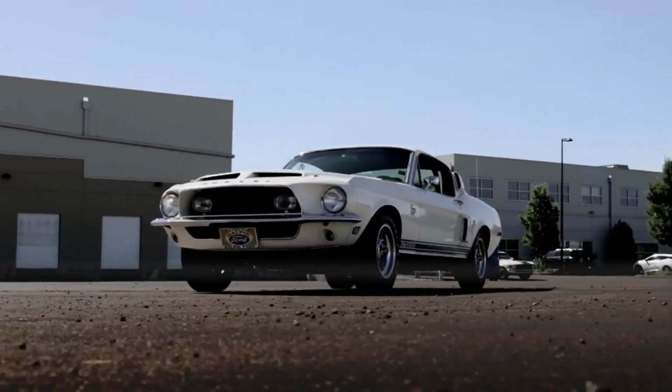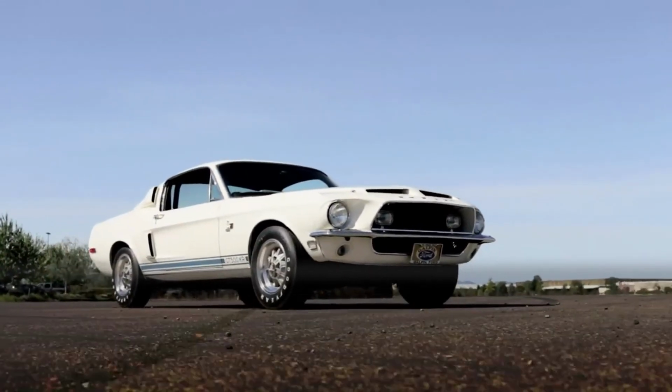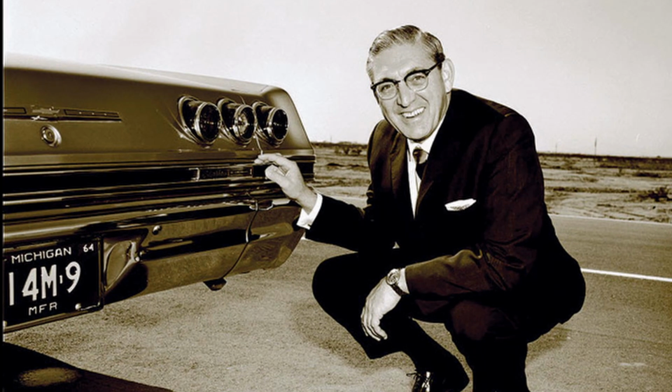1968 for Ford was a pretty big transitional year. It was the first year of Shelby Automotive operating out of Ford headquarters. They had also started using a stable, quality fiberglass supplier in the form of A.O. Smith, and Ford welcomed Bunkie Knudsen as the new president.